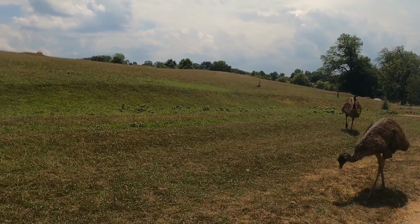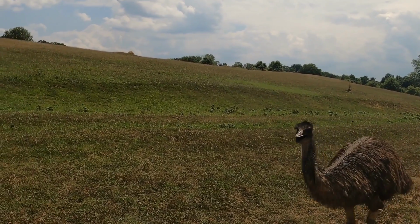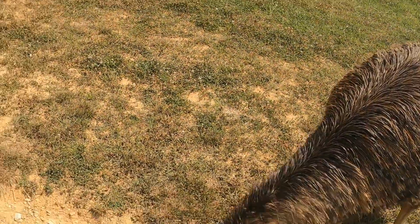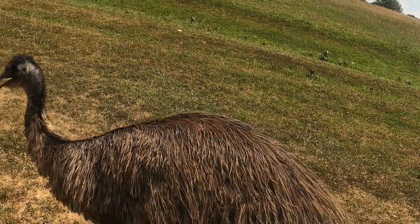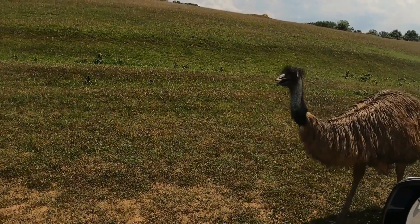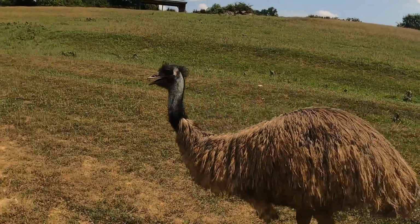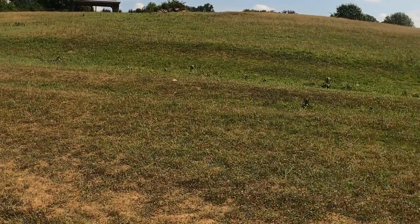We saw emu. Now mind you, with the emu, you are not supposed to hand them the carrots or the lettuce. You are supposed to throw it on the ground because they have some very, very sharp beaks, as you can see. We were a little scared that my 3-year-old wouldn't understand how to throw the food onto the ground, but he actually did a really good job. He just waited a little bit too long and threw it out a little late.